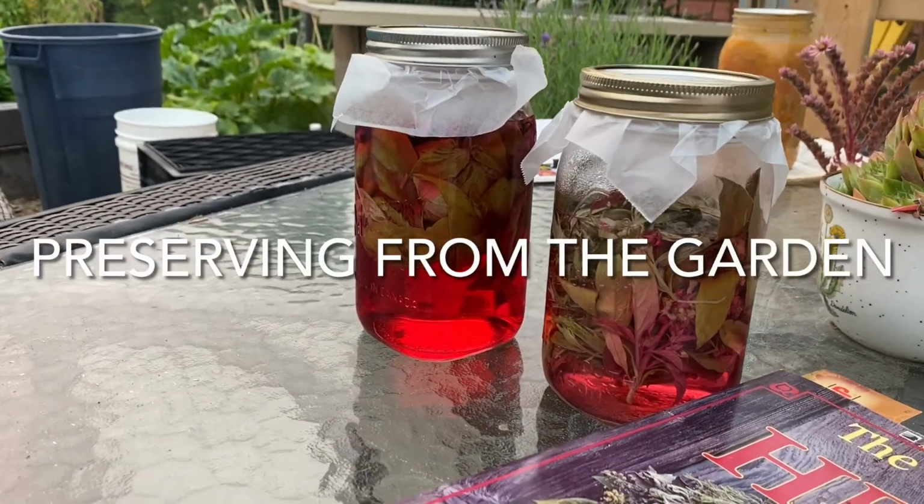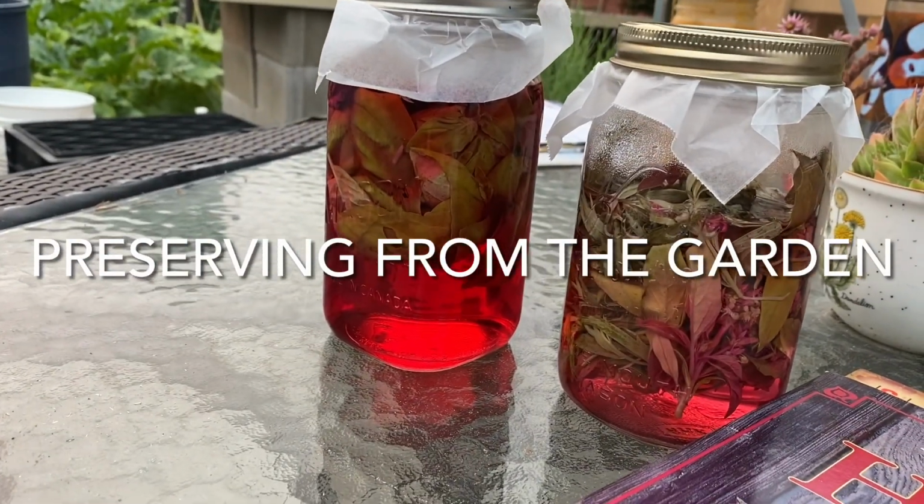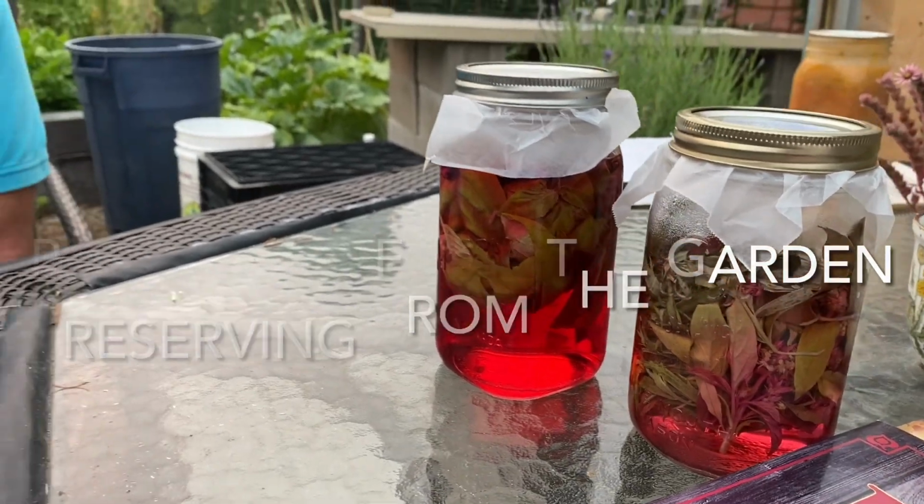So if you're lucky enough to have a large enough garden that you have extra produce that you can preserve for the wintertime, that's great. And one of the easiest things to do is herb vinegars.